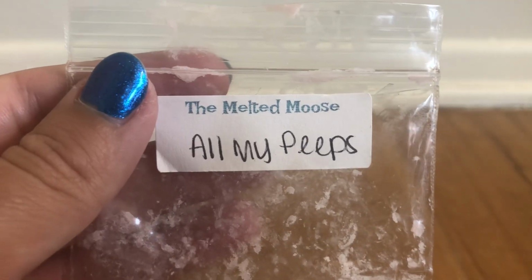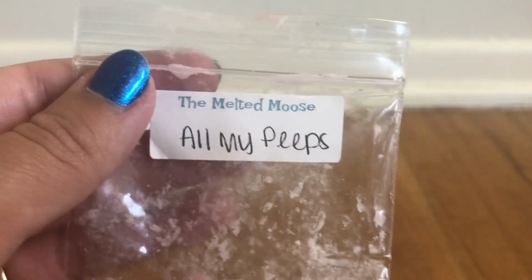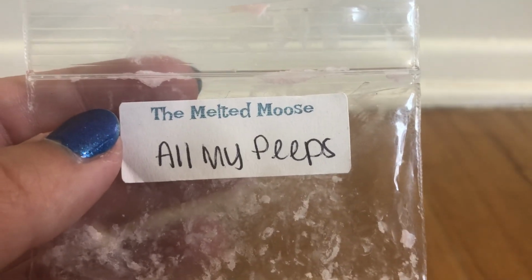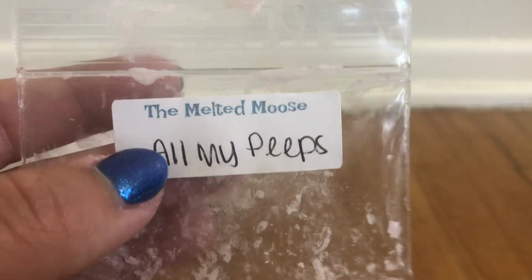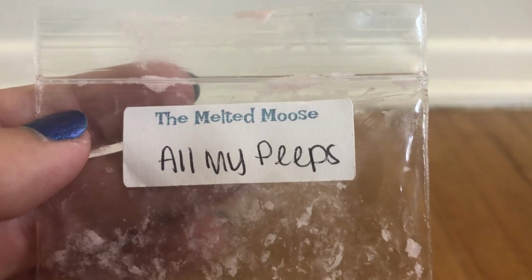Next is a sample from the Melted Mousse in All My Peeps. This, I think, is jelly beans and a House Peeps blend. So this was good. I think the jelly beans I didn't love, but it performed pretty well. I tried this one in my bathroom too to see how it would do, and it did pretty well.